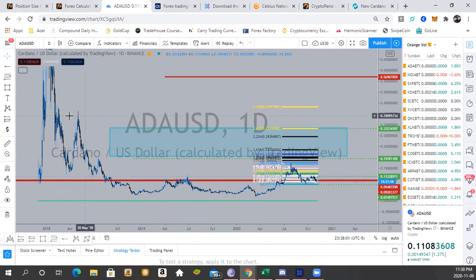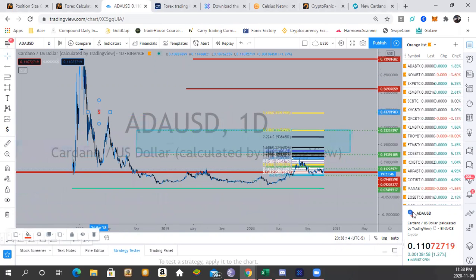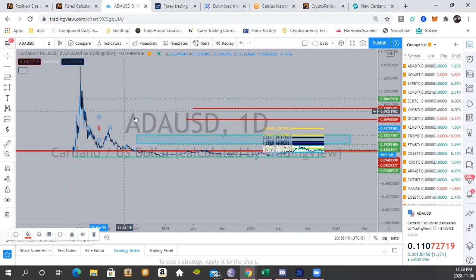Now, if you want to go into more technicals, I expect it to clear this high and take the liquidity that's right here. There's money. It's already taken all that. That's the next level it needs to take. And then after that, it will take out all this.